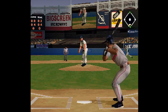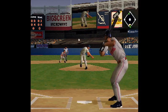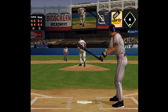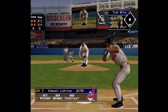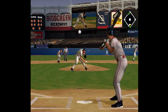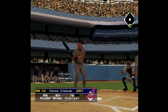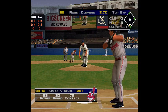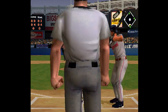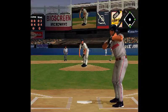Another ball. Three balls and one strike. He's walked another one. Next batter, Omar Vizquel. Over to first. Come on, McCord. Nice game here.